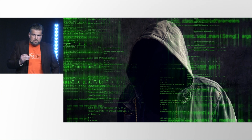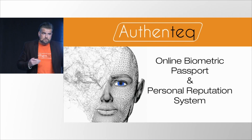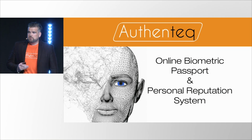The fact is, with today's technology, it's so easy to hide or fake your identity online. Really, you have no way of knowing who you're doing business with or who you're dealing with online. And it's only a matter of when and not if you are a victim of either online fraud or, even worse, identity theft. And that's why we're building Authenteq, an automatic identity verification and reputation management platform that is faster, more cost-effective, and more efficient than other solutions out there.